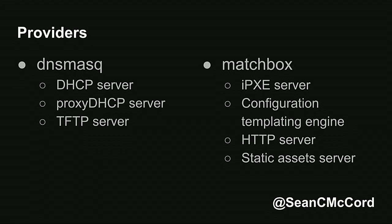So dnsmasq, which is a years-old project, handles a number of things, but apropos to our purposes here, it handles DHCP, it handles a proxy DHCP server, and it handles TFTP. These are kind of archaic protocols that we really don't want to have to re-implement ourselves, and with the way we have this divvied up, we can separate them out usefully. CoreOS also happens to package this up nicely in a self-contained container with just a few runtime options that are all on the Matchbox site.